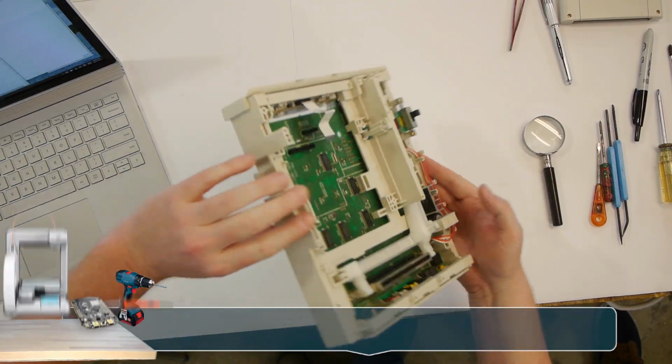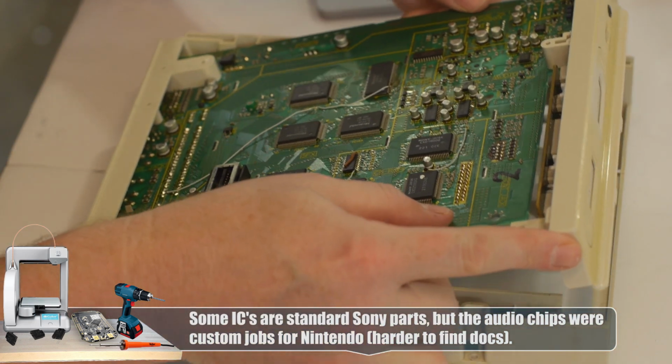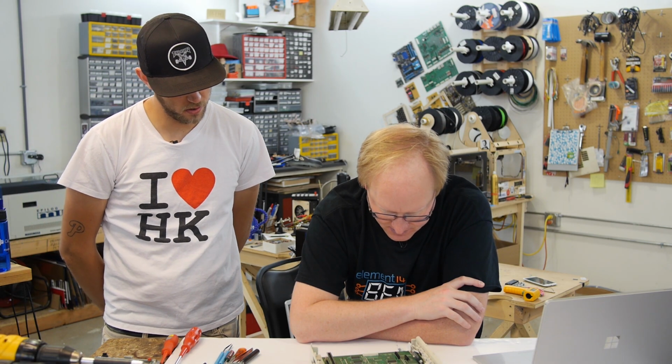Okay, I'm gonna remove the PCB. Oh, now we can see everything. SFX. That could be Super Famicom X. Could be what they were going to call it.